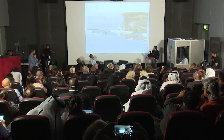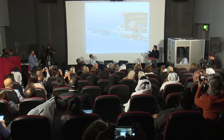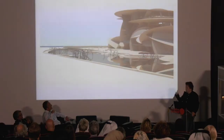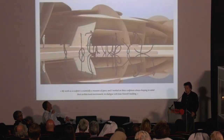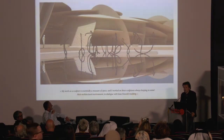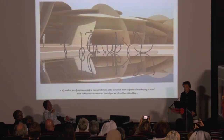And those are the first simulation we did with Jean Nouvel about how to put those reeds all around the lagoon so they can also disappear and appear when you walk all around the lagoon. So this was the first idea, and this was 3 years ago. And we needed time to build it.